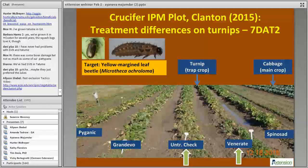And here's another example of trap cropping. In this case, we're trying to protect cabbage from insects like yellow margin leaf beetle. This beetle is very common in Alabama, but a lot of the producers are not able to identify it. It loves turnips and Napa cabbage, the Chinese cabbage, and it will totally devastate the crop.